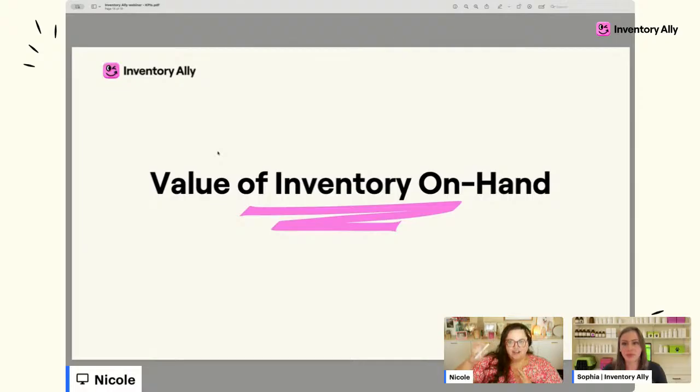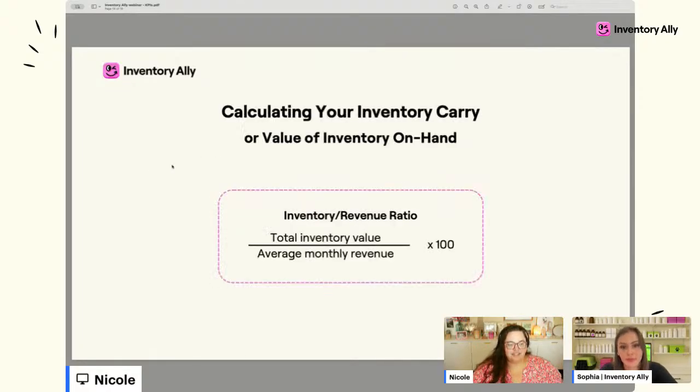So, if our cost of goods sold is too high, our inventory turnover is probably too low, and the value of our inventory on hand is probably too high. This is really easy to calculate, and there are two different ways to do it. You can calculate your inventory carry by looking at your inventory to revenue ratio: your total inventory value divided by your average monthly revenue to get a percentage.